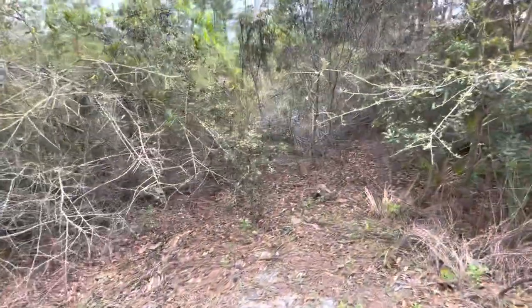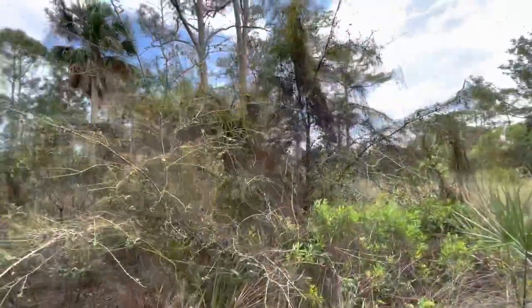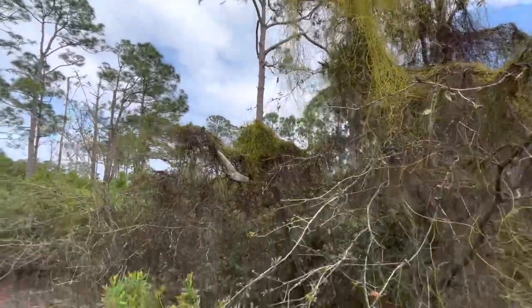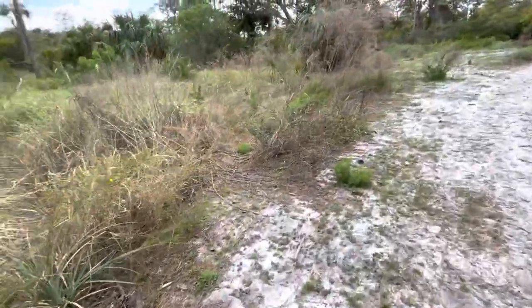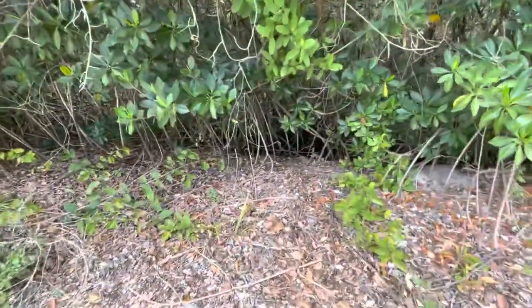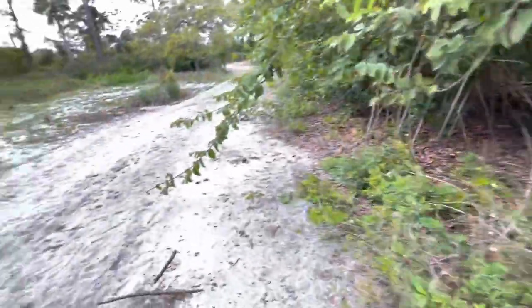Looks like a wildlife trail right there. Look at this love vine. It even works its way up these trees. It's all the way on the ground. It's just suffocating everything. Well, it's too dense to remove it by hand. It can absolutely be done, but not for a cost. And here's a little swampy area. Looks like somebody's been rooting around, not too recently, but definitely has been.